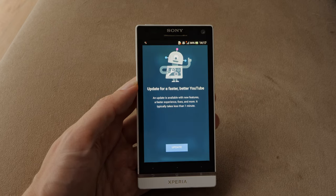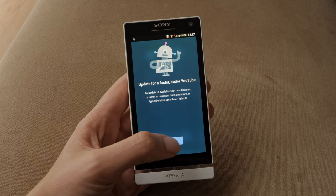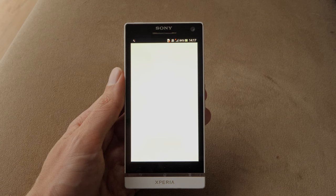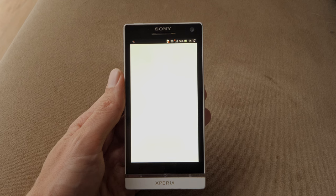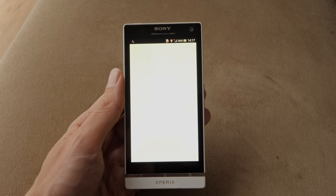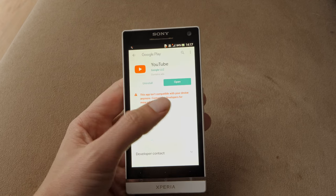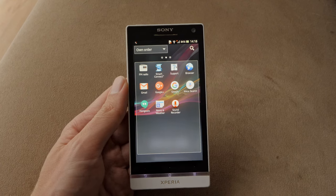YouTube wants an update, but the update is not compatible with the device anymore. The requirements for using the YouTube app on an Android phone are version 5.0 Lollipop or later, and 1 GB of RAM. Xperia S has this amount of RAM, but apparently it is not enough. There are some third-party ROMs for Xperia S based on Android 8.1, but I didn't have the time to try one. Maybe in another video.